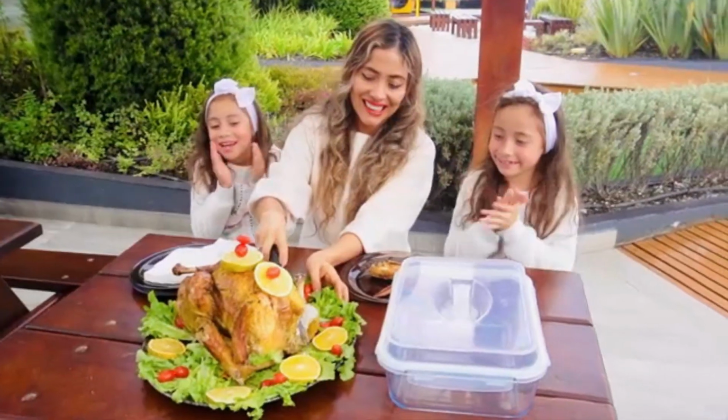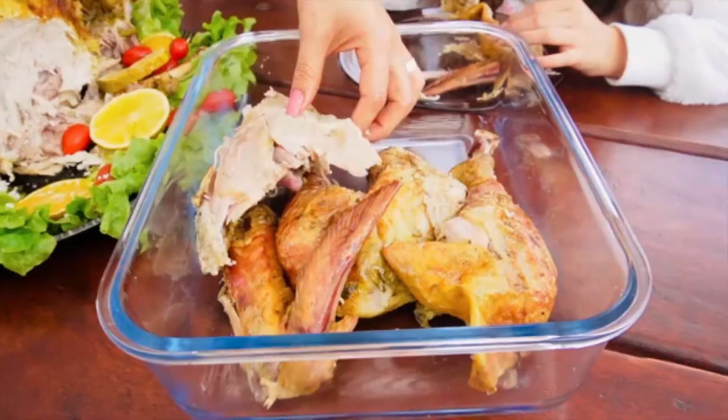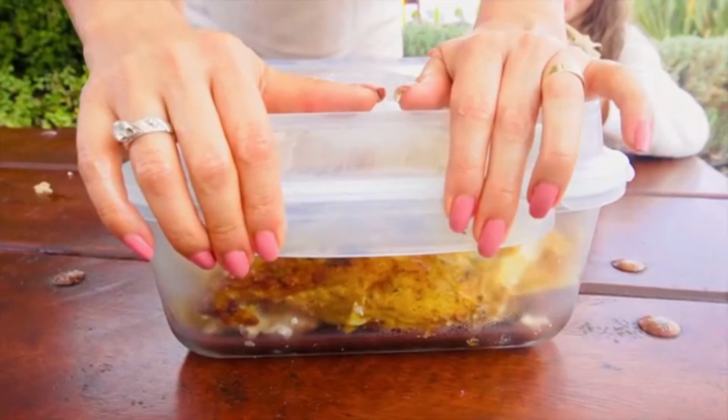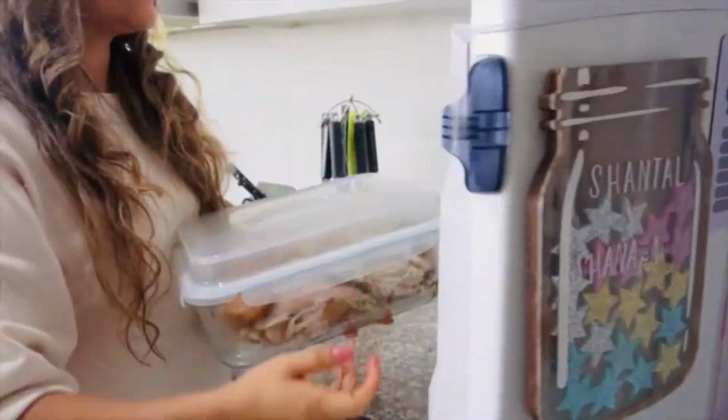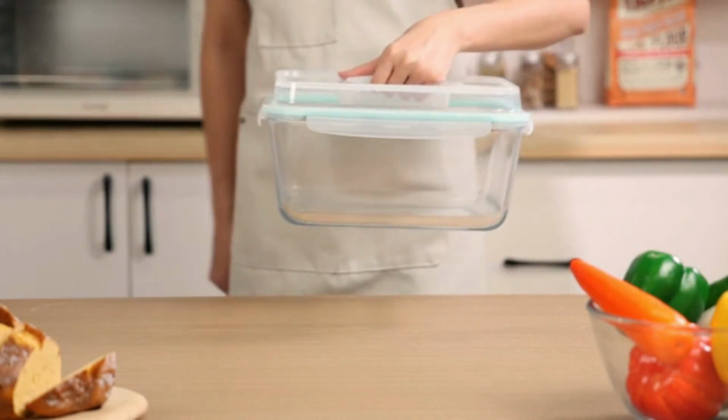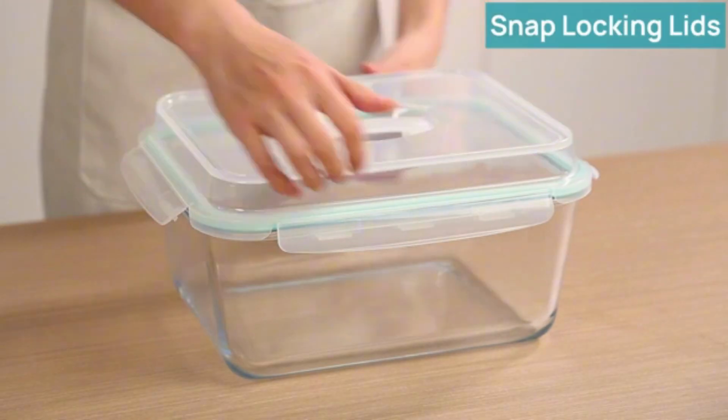Airtight leak proof. Multipurpose, can be used as bakeware or for storage. The perfect solution to bake your lasagna for lunch or meat/chicken for dinner and store them as well. Silicone sealed BPA-free plastic lids. Plastic lid is not microwave or oven safe.